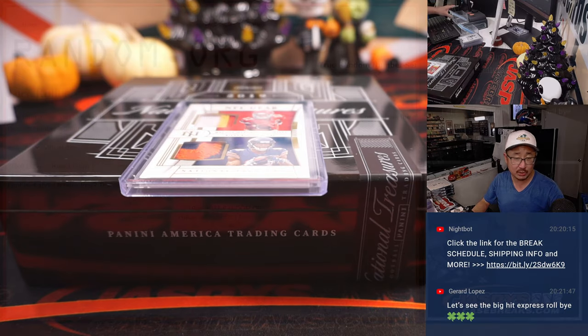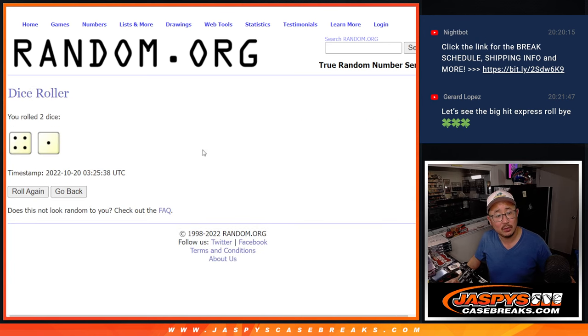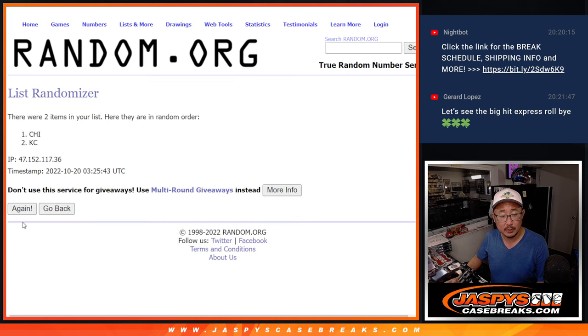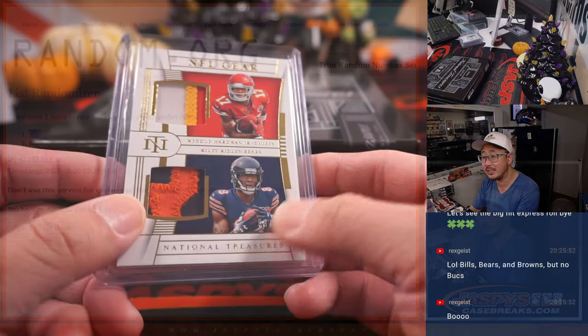So let's flip back to random.org. KC, Chicago, and second dice roll. Randomizer dice roll. 4 and a 1, 5 times. Team on top gets it after 5. 1, 2, 3, 4, and 5th and final time. It's going to go to Chicago after 5. My kind of town, Chicago, is Brian T with that one. That is, once again, numbered 6. Oh, let me show you. Switch screens here. 6 out of 25.